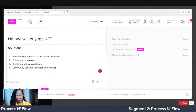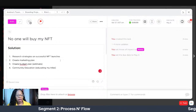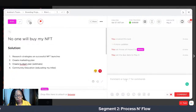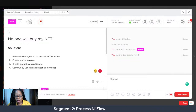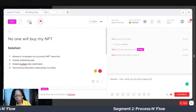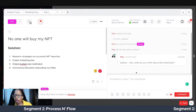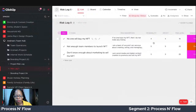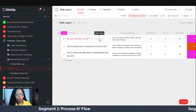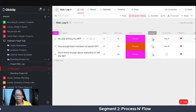So this is where you start coming up with the solutions of the risk, and you can document it right here. And then you can have conversations with people and then say, hey, what do you think about this initial plan? And then you can start having that conversation there. So this is exactly how you can go about creating a risk log, and you can have, again, your assignees.